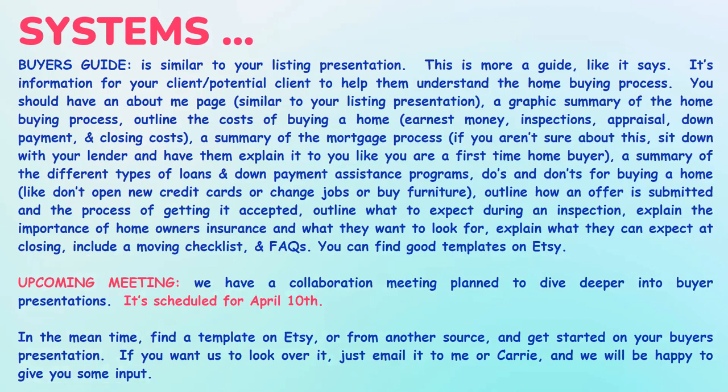You send out that law of real estate agency information, send this with it. And then ask your clients to take a look through it before you take them out to look at houses. And they're going to understand all of these things. And maybe they'll have questions. You never know. Again, you can find a really good template on Etsy. And we have a deep dive on this that's scheduled for April 10th. So in the meantime, get a template and start working on it.